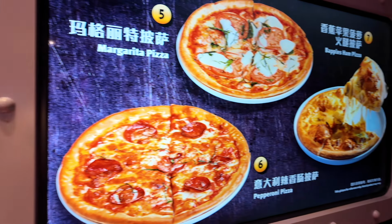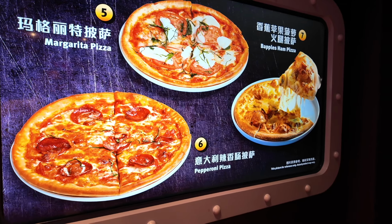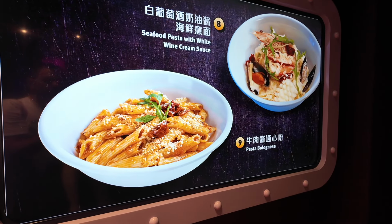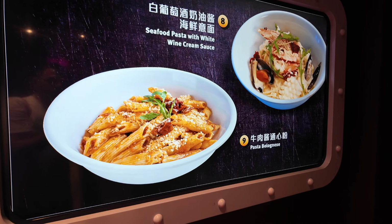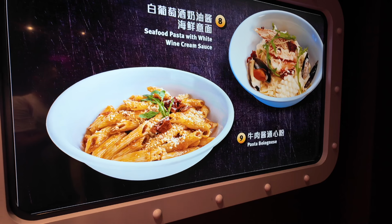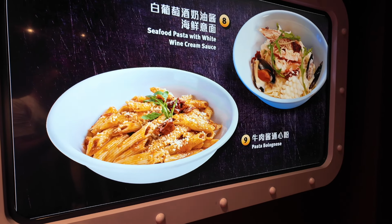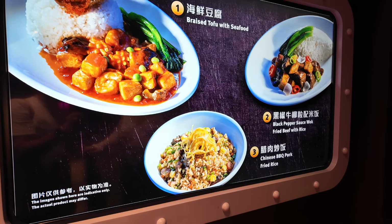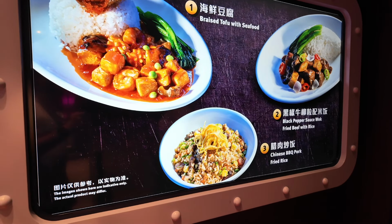You got pizzas, you got rice bowls, ham pizza, margarita pizza, pepperoni pizza. Seafood pasta with white cream sauce, pasta bolognese. It's quite fancy. It looks fancier than the Minion Cafe, but I think the Minion Cafe is better. Yeah. Braised tofu. Oh, yeah, it's a bit of theming.